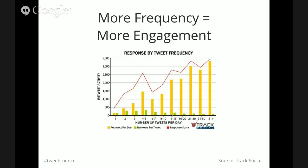And it might turn out that more frequency could equal more engagement for you. Consistency is the best plan no matter what you have time for. Just be consistent about it. But it's also really okay to tweet as often as you have the content to support it and the bandwidth within your organization to get back to people and talk with them. Twitter is a high volume channel, and it really helps to tweet enough to get you noticed in the stream.